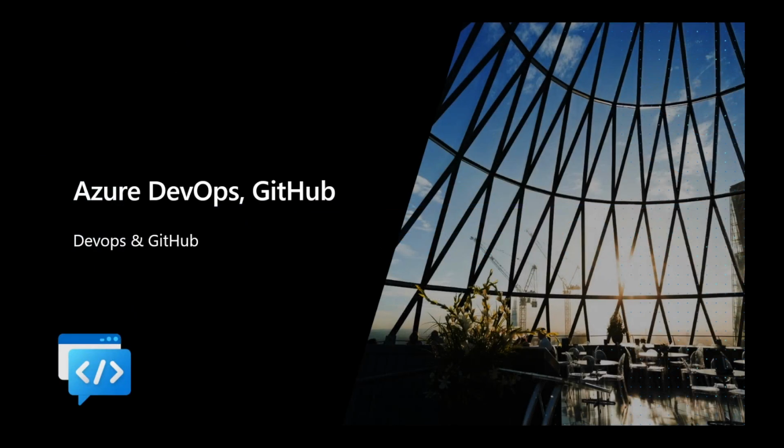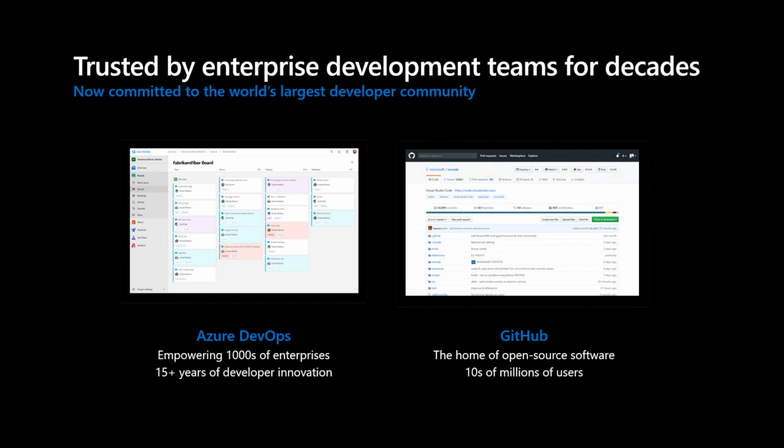So that's Microsoft DevOps, Azure DevOps, and GitHub. You might have noticed we have these two things. There is some overlap between the two. Azure DevOps has been a cornerstone of many enterprise development teams for decades now. And GitHub represents a really fantastic opportunity for us to open the doors to this huge community of developers and build the best of both worlds, learn from each side, and bleed through the learnings from each of those two into the other.